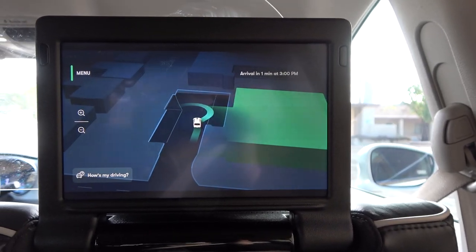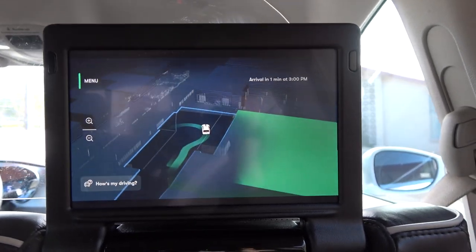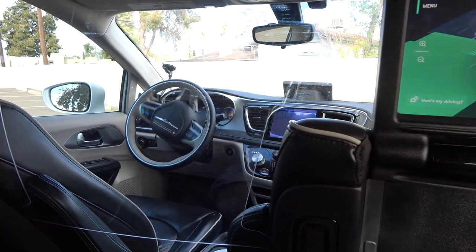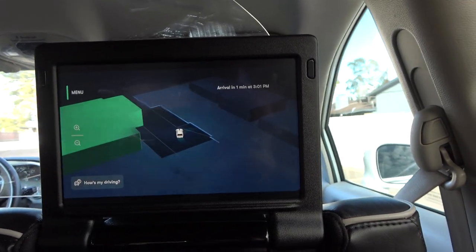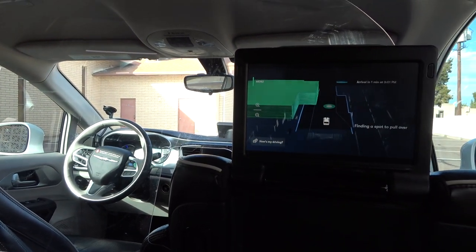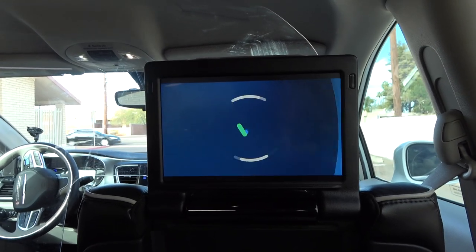Uh-oh. Okay. Oh, did it determine it has enough room to... Oh. Can't even force a three-point turn. Oh! Yep. Three-point turn time. Nice. I don't know what that sound is, but boy, it is annoying. All right.